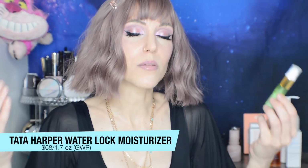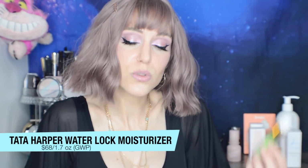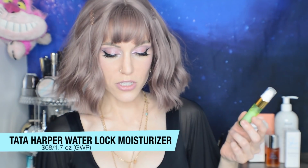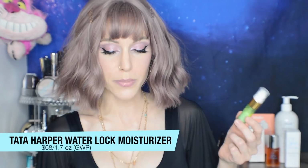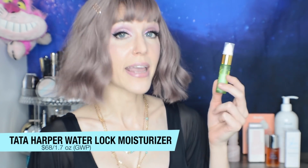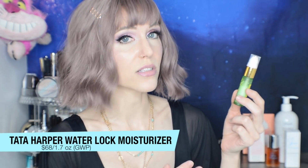Brilliant, brilliant. I think more companies need to be doing this. This is much better for the environment than continuously buying the entire packaging. There's just no point in doing that. Tata Harper describes this as a lightweight, silicone-free, refillable moisturizer with natural peptides and hyaluronic acid for skin smoothing and balanced hydration.